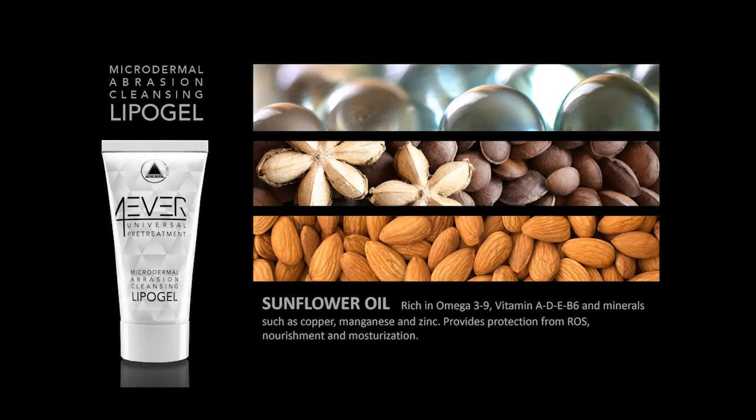So then we have our sunflower oil as well. This is also rich in omega-3 and 9, vitamin A, D, E, B6 and minerals such as copper, magnesium and zinc, and provides protection from reactive oxygen species and gives nourishment and moisturization.